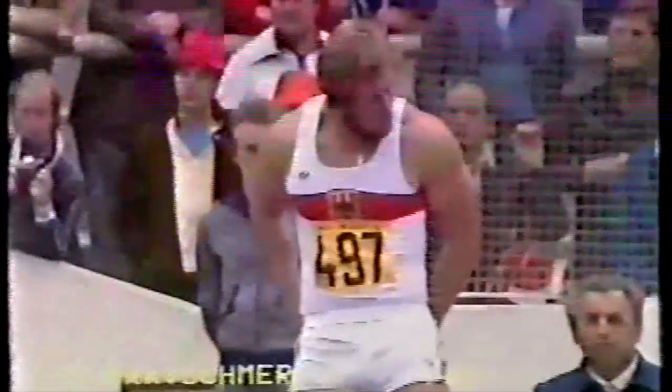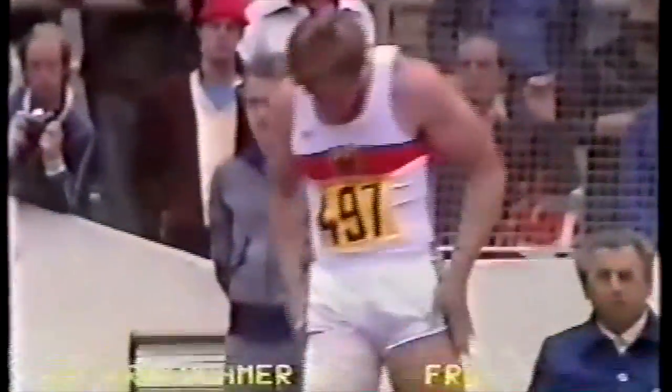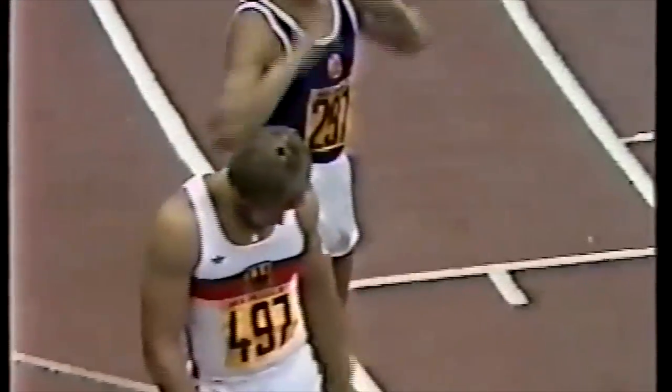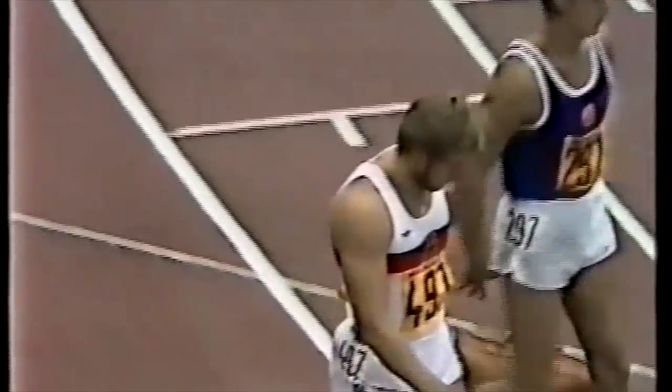Upper leg, and there's been a lot of talk that Kretschmer is injured and that he's not at peak condition. Kretschmer's strengths lie more in the throwing events. Daley Thompson's in the sprint, the 400 and the long jump.